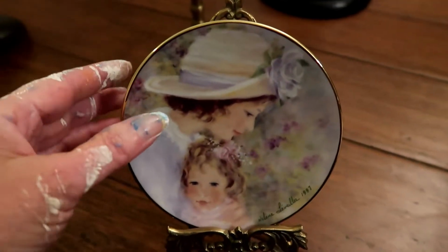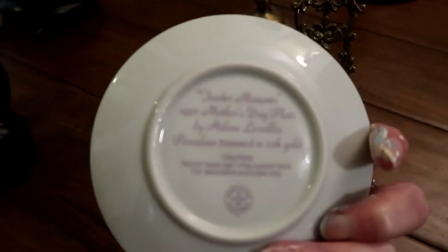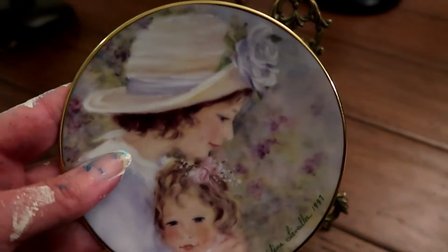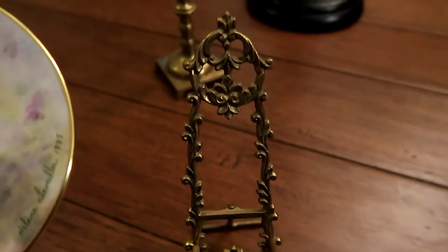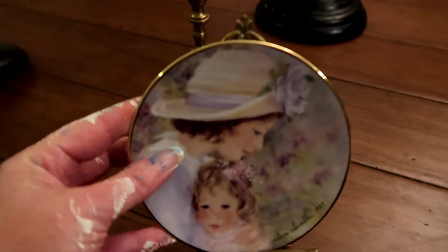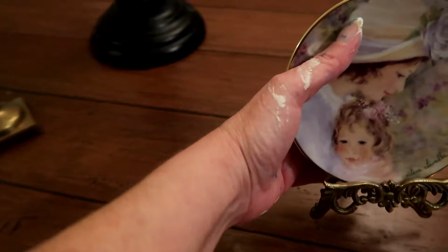I got this little plate. I got paint all over my hands. I don't know if it's anything special, but I thought it was so cute. It was 50 cents. Now the stand, I got it at another place. That place is a little higher on that stuff. The stand was $4, but it was pretty, so I got it.